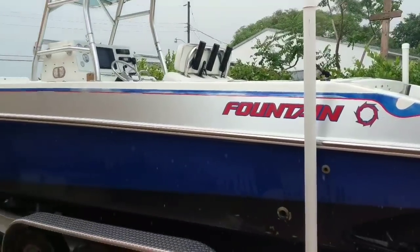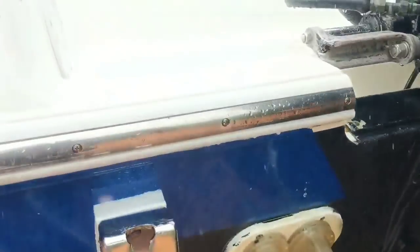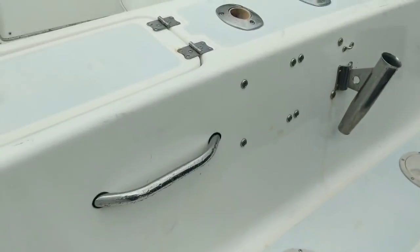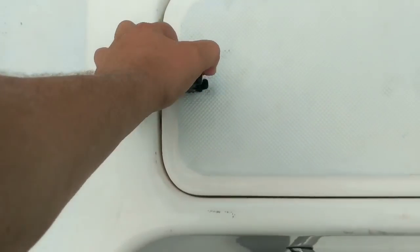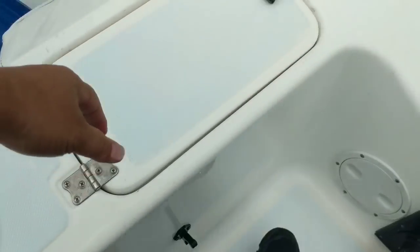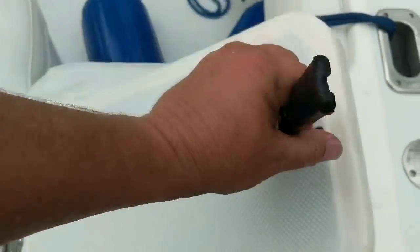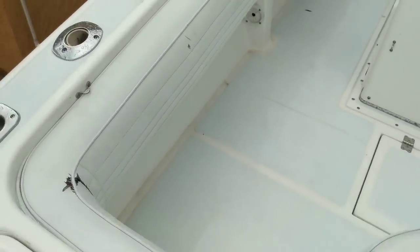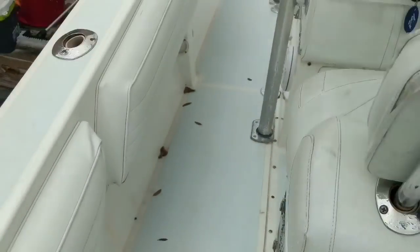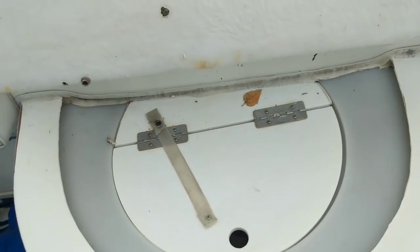All right, Ian, here's the Fountain that you're talking about, real quick. So, it's got a ladder here. Here's the back of the transom. All right, so you got some storage here. You got some rod holders here. You got 1 rod holder here. You got 3 here. You have another one. So, all right, let me get in here. All right, the upholstery looks rough. You got a live well here, all right?